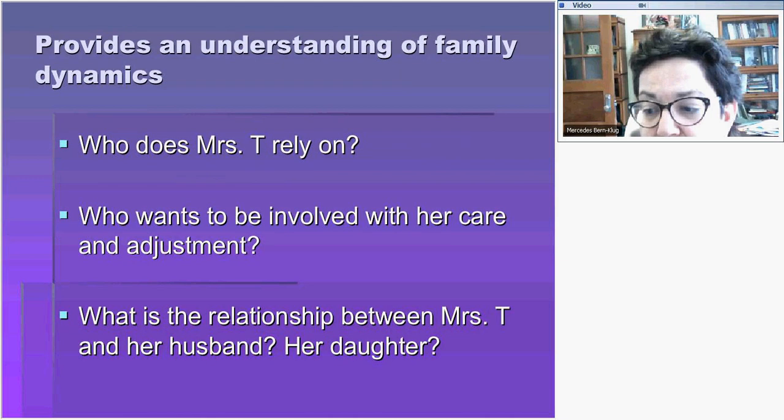Slide. Who does she rely on? Needing to understand the family dynamics. Her husband's already in the nursing home. Is he somebody that she was relying on, or was she actually the primary caregiver? He is a support system to her, but he is not able to support her. So she very much relies on her daughter that lives locally, and the daughter wants to be involved with her care and adjustment. Her husband actually has a private caregiver that is also involved with the care and adjustment.